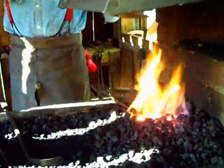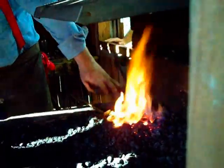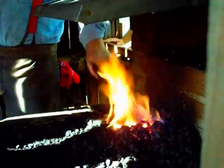Now, a lot of folks think this is a waste of time. This is not a waste of time. This is my thinking time. There's more thinking goes into blacksmithing than there is work.